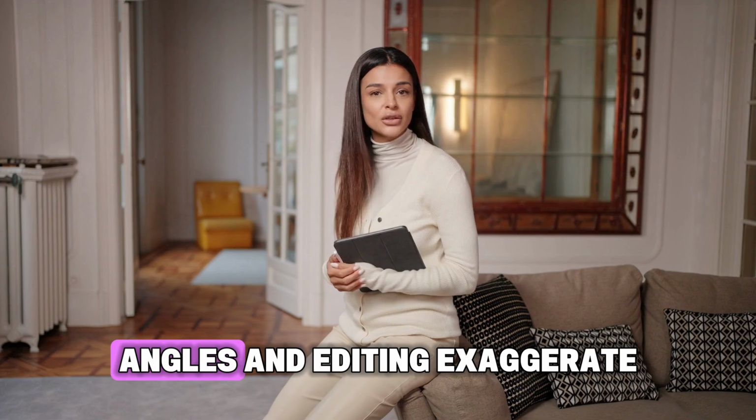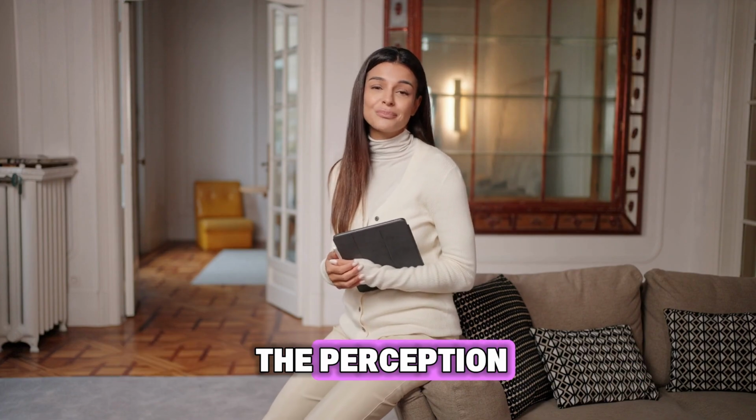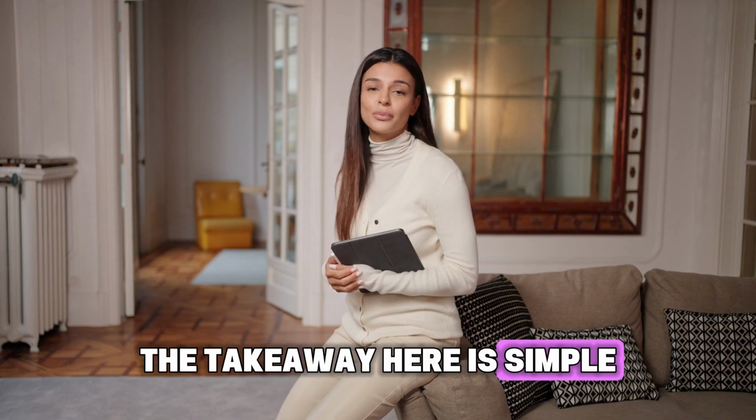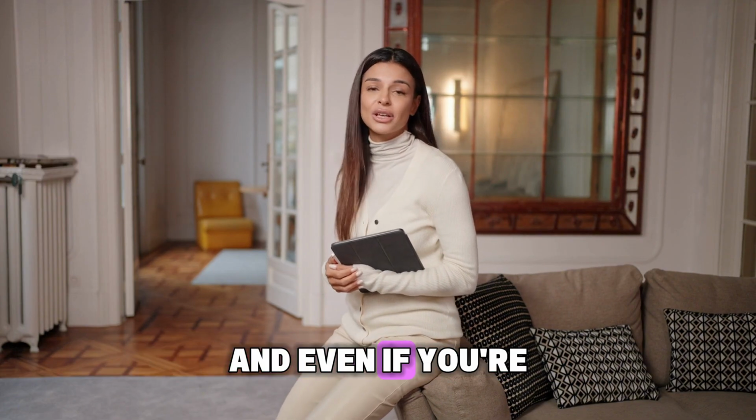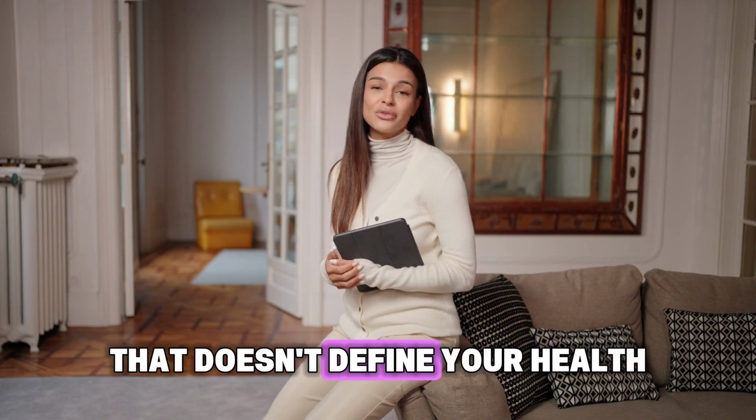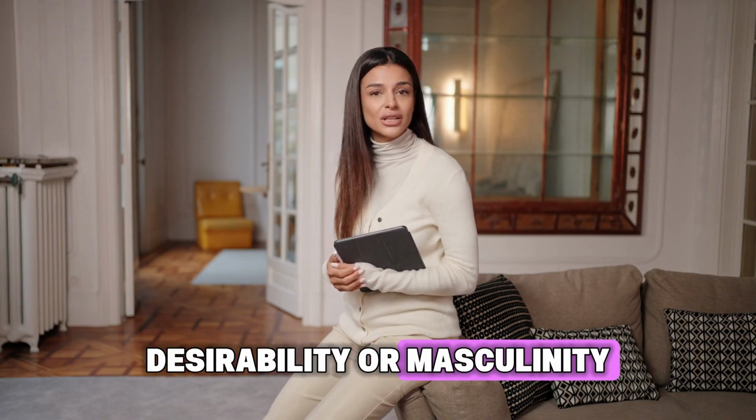And even then, angles and editing exaggerate the perception. The takeaway here is simple. If you're within these ranges, you're in the vast majority. And even if you're outside the curve, that doesn't define your health, desirability, or masculinity.